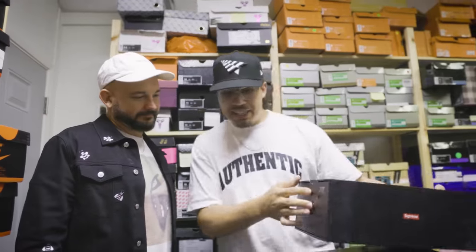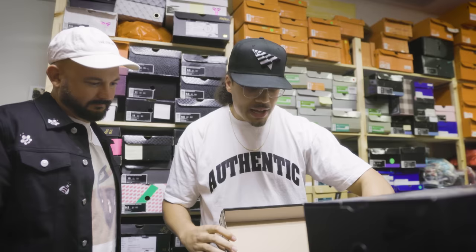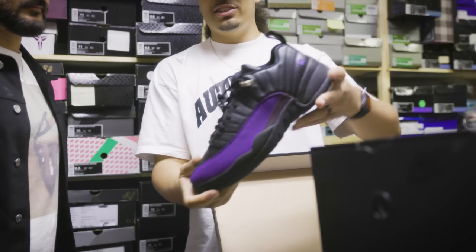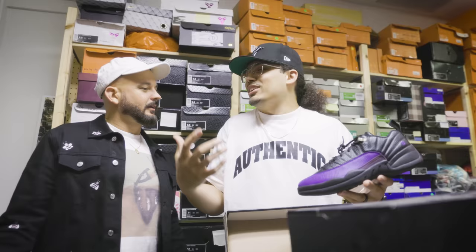Okay. So I'm gonna just keep running through some stuff. I'll let you kind of tag along and see what we got. Another Bibby PE. As you guys saw earlier, there's a bunch of different colorways. We got the black with the purple. Tell them just the nostalgia behind the Bibby, Chris Paul, Ray Allen, like that era of PEs and how it's impactful on the game.